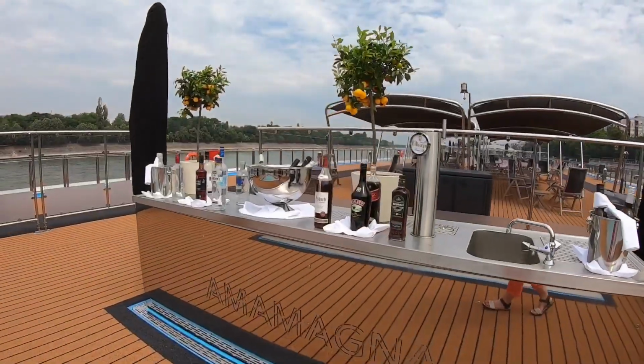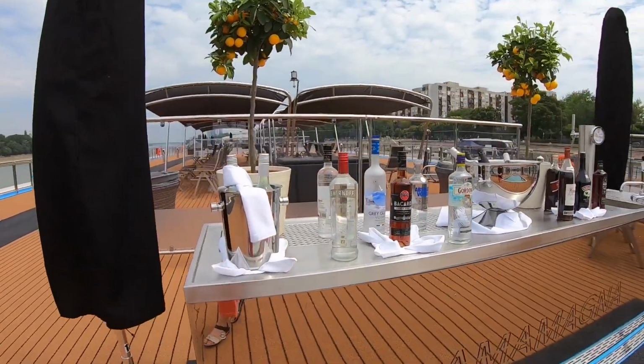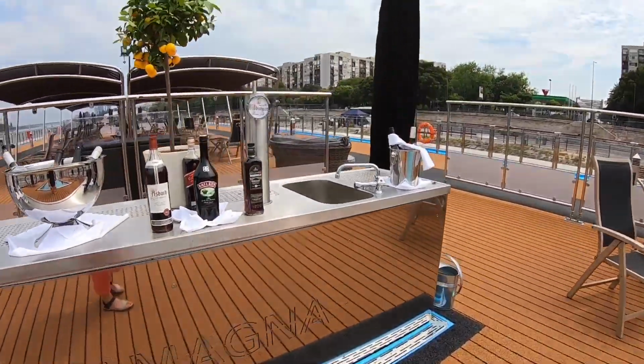The other thing is that there is a pop-up bar. Waiters and staff on board can come around the pool deck, and they can ask you for your drinks. So this is the pop-up bar for up here, and I just really like it. I cannot believe, for a relatively small ship in terms of going from ocean cruising to river cruising, I have not felt it's too small at all.